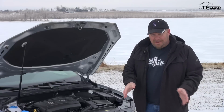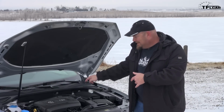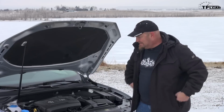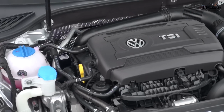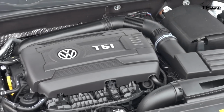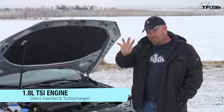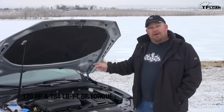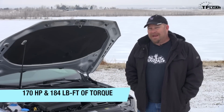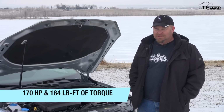It is freezing out here. I've been trying to actually warm my hands on the engine, and it's so cold that it no longer warms my hands. It's pretty bad. One of the reasons why it's no longer holding heat is because it's actually a pretty small power plant overall. This is a 1.8 liter direct injected turbocharged engine. It's a 4-cylinder that puts out 170 horsepower and 184 pound-feet of torque under 1500 RPM, which is huge. Lots of torque.